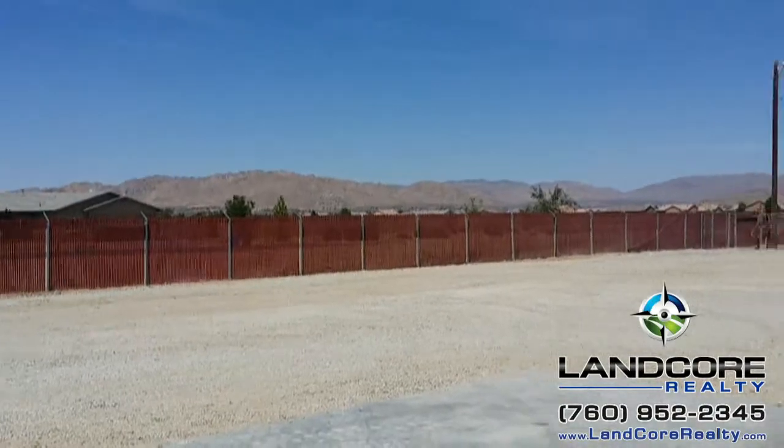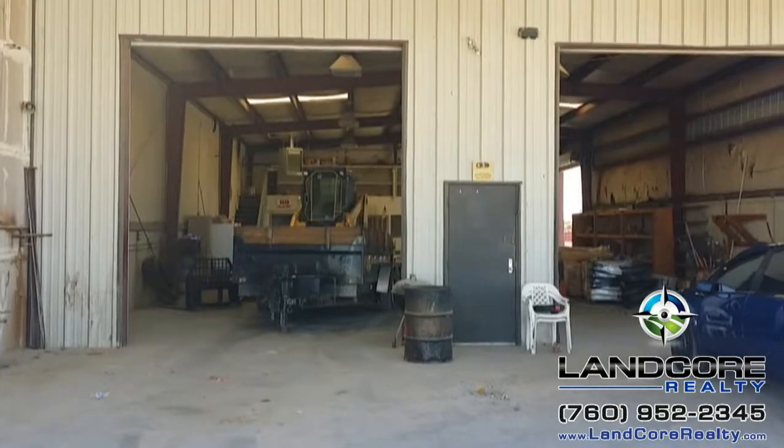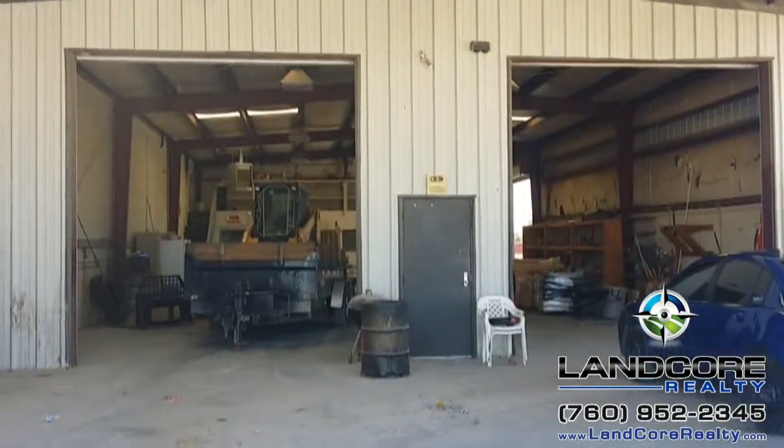So we're going to go over and take a look at the next building over here, and I'm going to put on my hat so that I can turn around and take a look at those doors. The thing about it is that you can get any vehicle inside there, no matter how tall it is. Diesel trucks, doesn't matter. So let's go over here and let me show you.